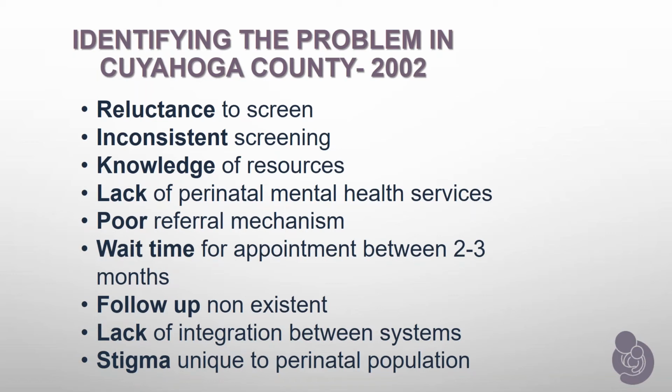That is, between mental health and psychiatry, and between them and the OBs or those that were screening and making referrals. Women were also taking themselves off their medications, or being taken off by their providers, because they were afraid of how the meds might affect the fetus. There's also a unique stigma associated with this population. Many women recognize that something is not right, so they're very reluctant to bring it up to their OB, who in turn tends to minimize their symptoms as just being normal signs of pregnancy. That also reinforced that whole stigma.